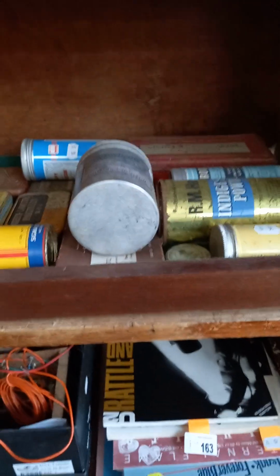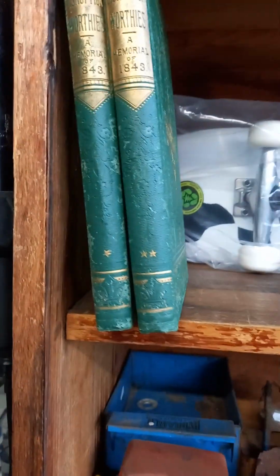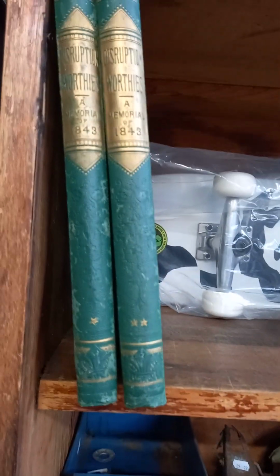Crystal radio set, more guitar and other sheet music books, tins and packaging, couple of wind toys that are both as found. Nice couple of books. Disruption Worthies, volume 1 and 2 from 1843.